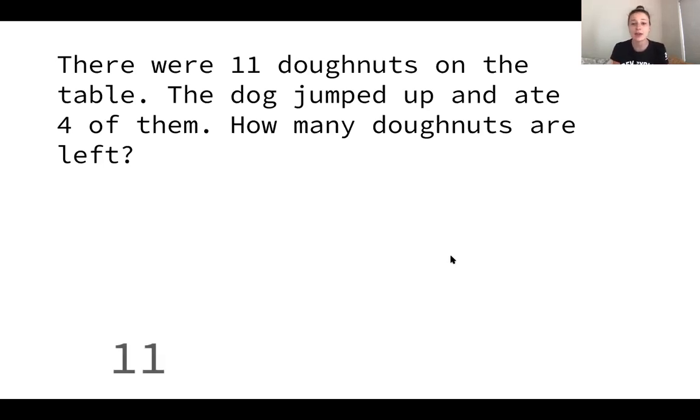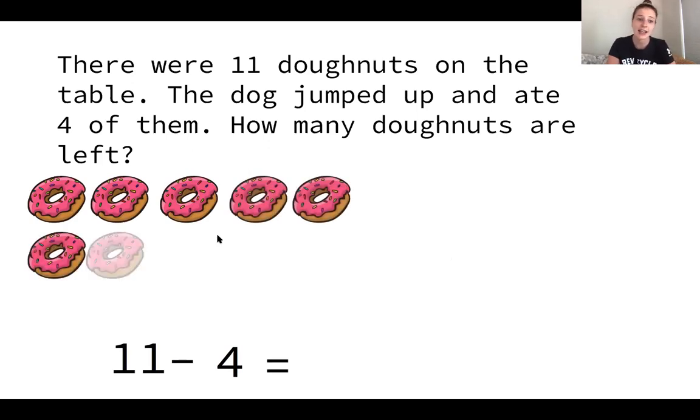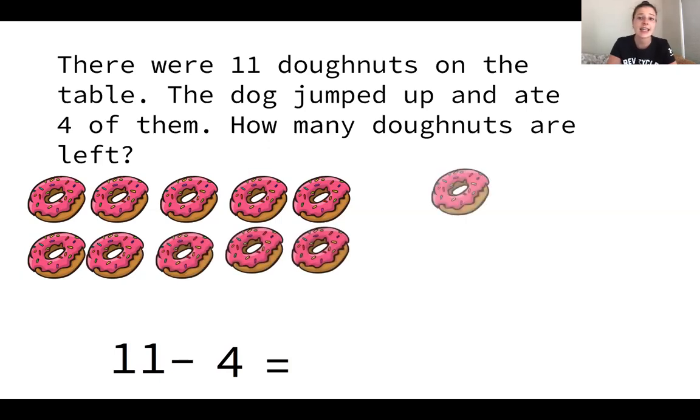So the first thing we can do is set up our number sentence. So we started with 11, so we put that number first. Then we do our minus or our takeaway. And then we do 4, and then we put our equal sign. Now let's make our picture that represents our number sentence. So let's draw 11 donuts. 1, 2, 3, 4, 5, 6, 7, 8, 9, 10, and 11.